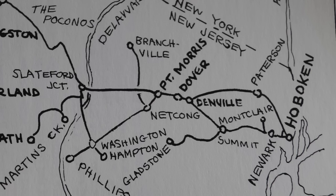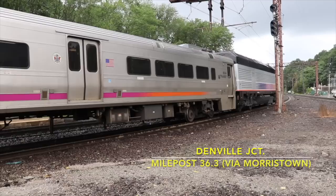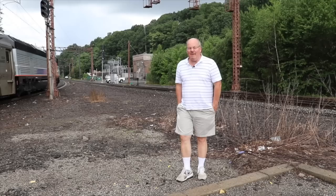So our next stop, the far end, if you will, of the Boonton branch. It connects with the Morristown line, and that's at Denville Junction. Here we are at Denville Junction as a train is about to leave.